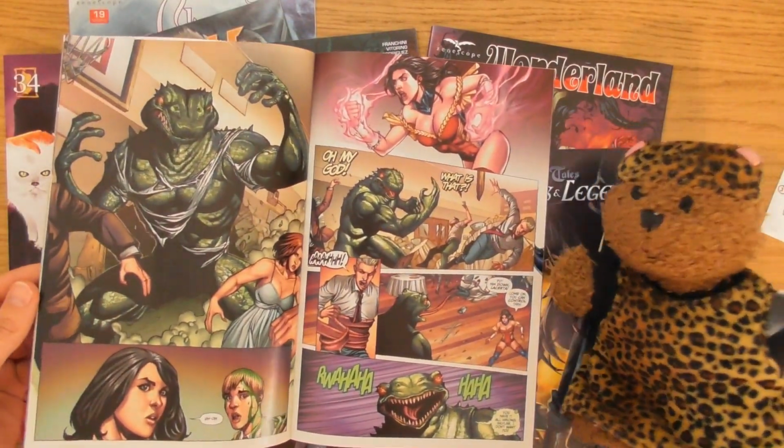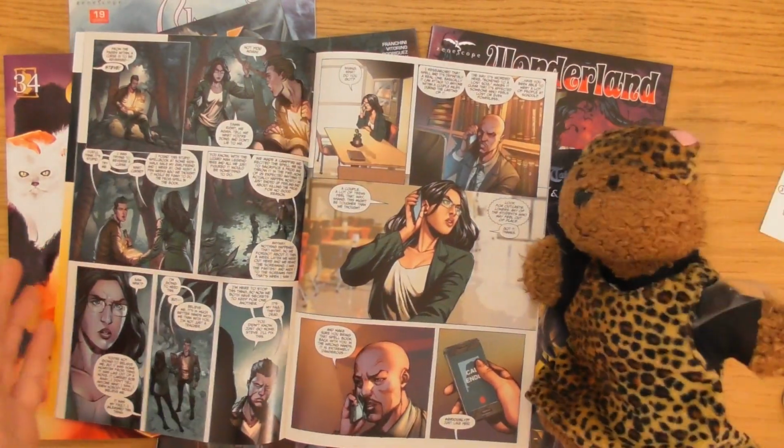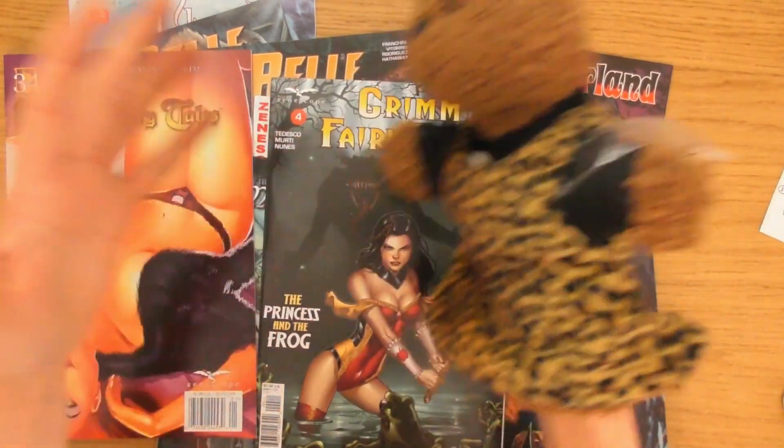I mean, look at that. How cool is it? It's just brilliant. I love the worlds that they've created with this Grimm Fairy Tales. It's just such a cool world it is.